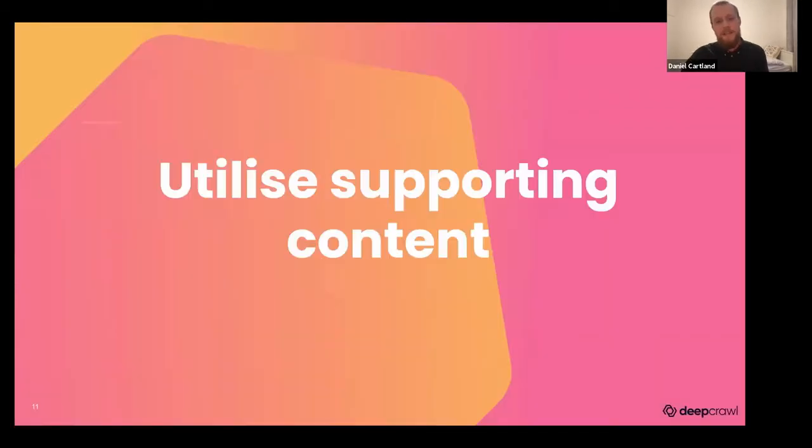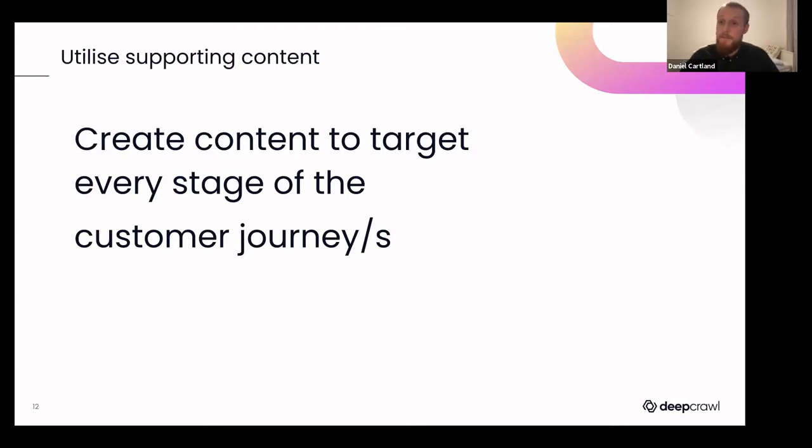Utilize supporting content. And supporting content isn't creating blogs for blog's sake. It's not creating 500-word articles en masse that don't really target anything and are just to hit some marketing KPI. What you really want to do is plot out your customer journey. What are they searching for at different stages? What are they searching for before they even know that your product is an answer to that problem? You'll be creating this content all the way through the funnel. What are they researching? What is making them aware of your product? How are they converting? What type of considerations do they have as they're searching?